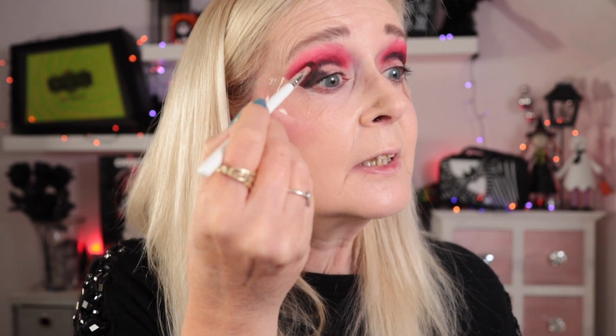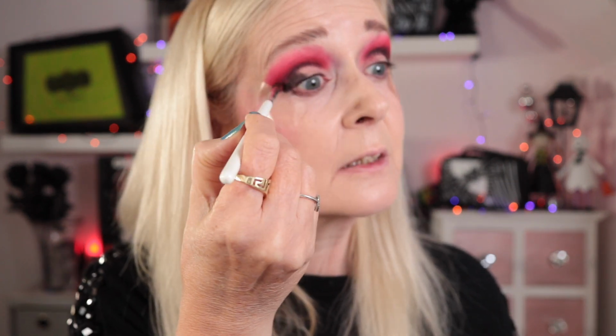Whenever they've got these sparkles in, you never see them on the eye, or very rarely unless you really pack them on, but it always makes them a lot more blendable. And I'm going back in with the Lydia shade now just to help with this blend between the black and the red. Just working between the two until I'm happy.